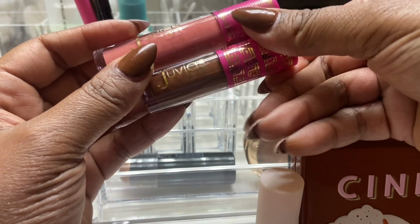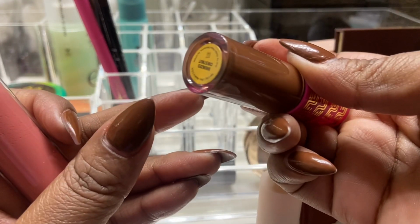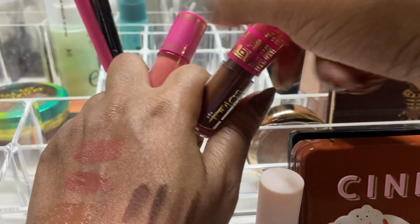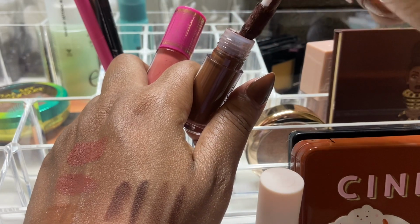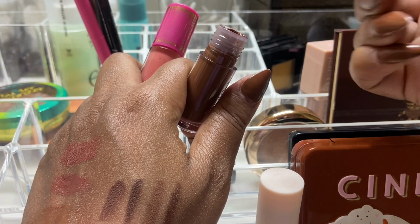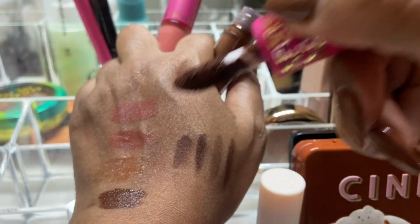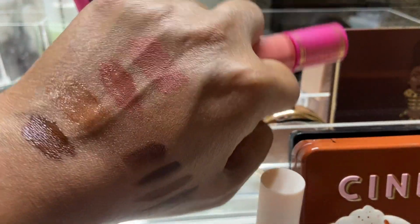Next are these two from Juvia's Place. Let me open them because I haven't opened them before. So this one is in Bronze Chestnut, and let me swatch Bronze Chestnut. I have a feeling this one is going to be beautiful. I have a hunch, okay? Ooh, friend, did you see that? Oh, my goodness, friend. Look at that.